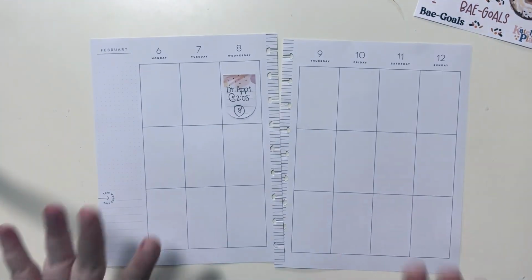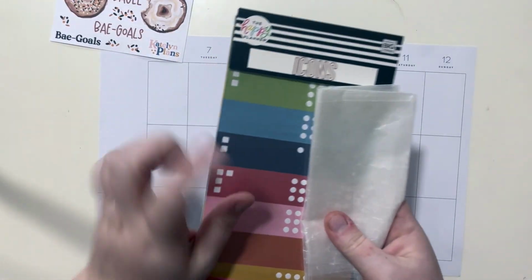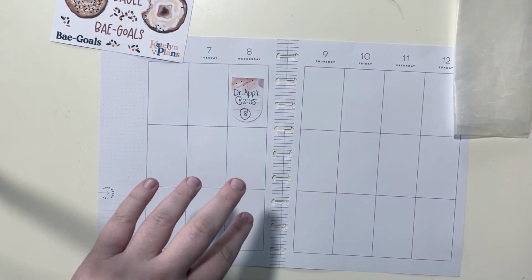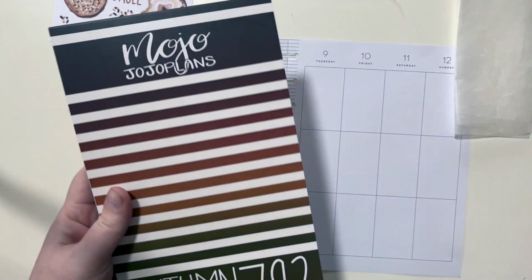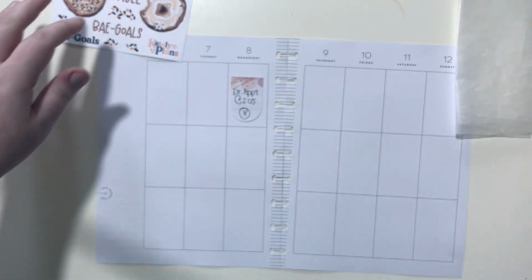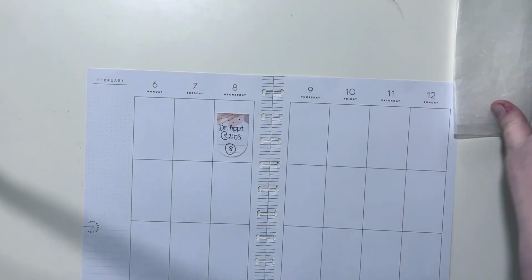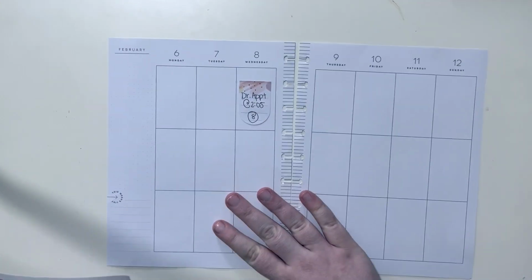I want to use these, and then I have a whole bunch. I have my icon book, as well as some boxes and autumn boxes from Mojo Jojo Plans. I think that will create a very cute page.